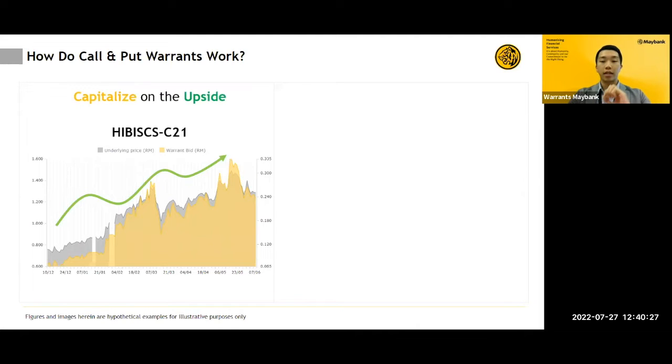A way to look at it is that you want to lock in a cheaper price to buy the share when it has increased a lot. We all like a good bargain, right? And cash settlement happens only when the share price at maturity is higher than the exercise price or strike price. So call warrant is suitable for investors with a bullish view over the underlying that they are currently looking at.